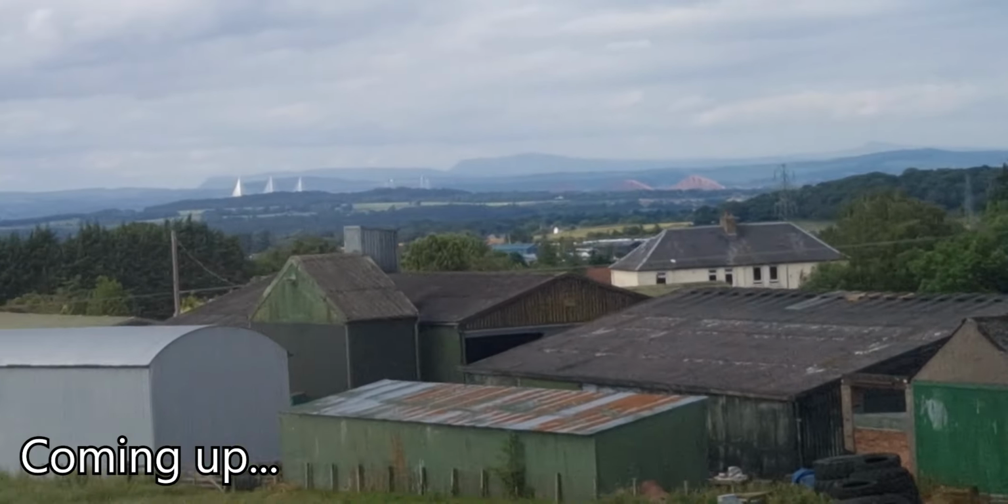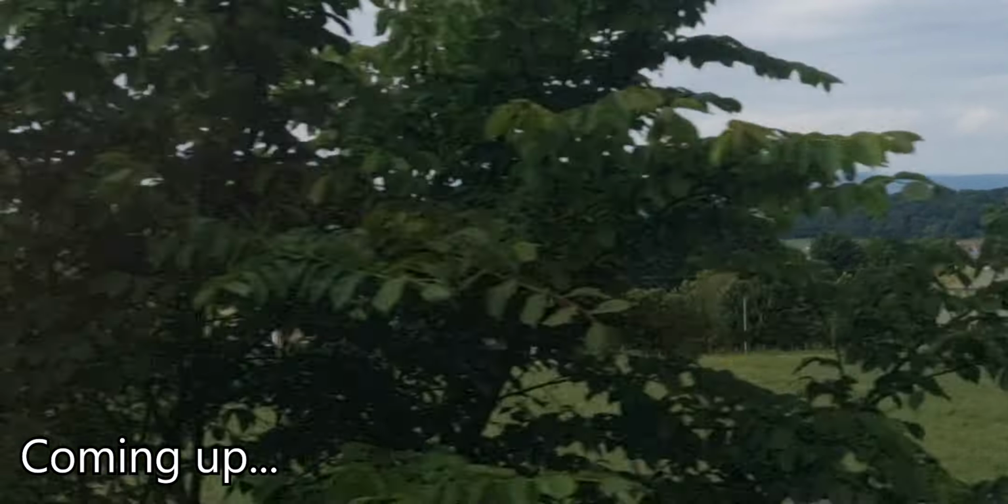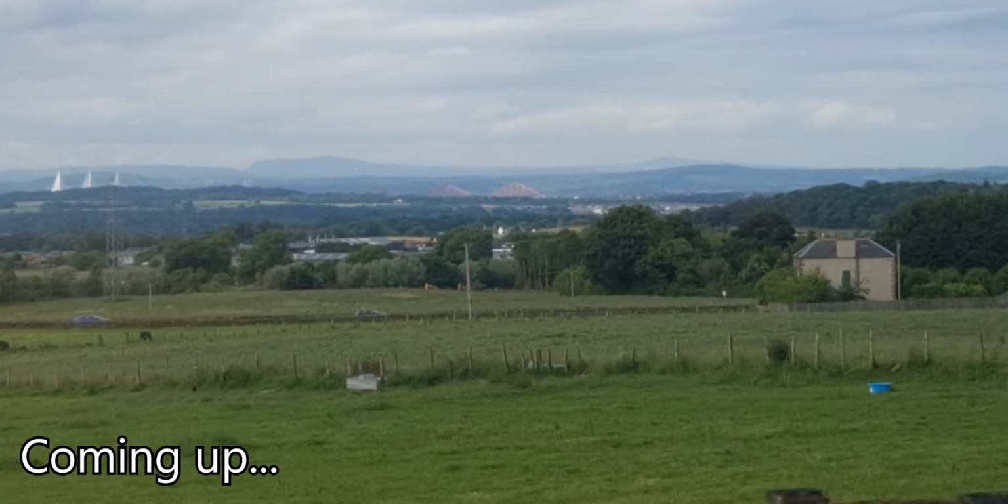See the bridges over there in the distance? You know, you can see that from here, it's pretty cool.